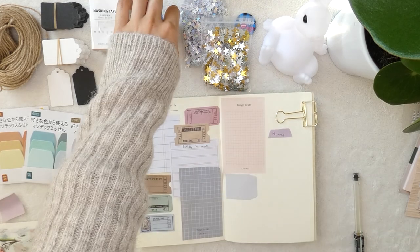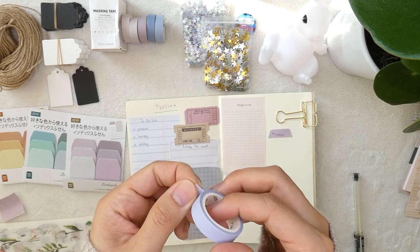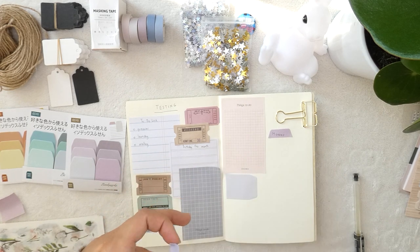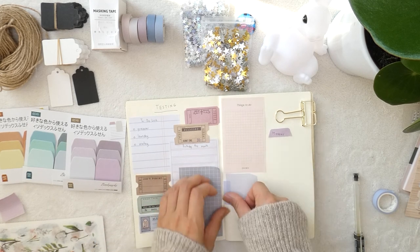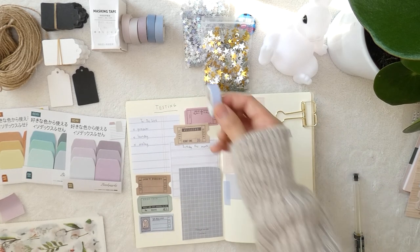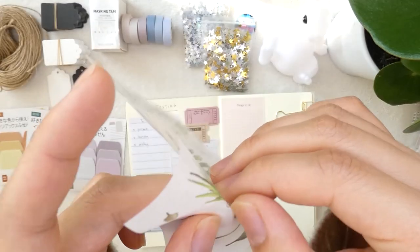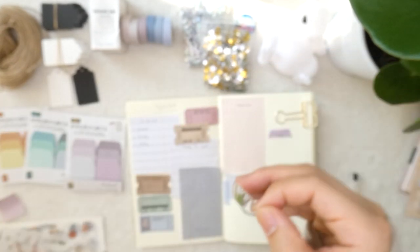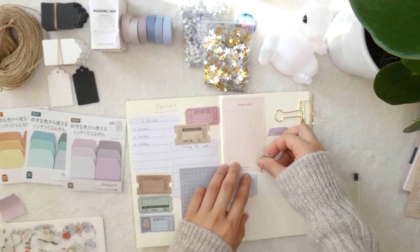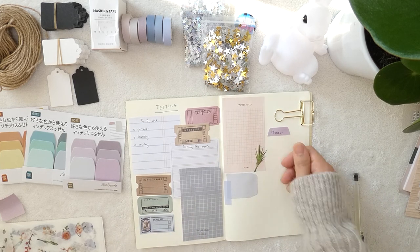So now I want to try the masking tape. I take the light blue. I quite like this size of tape. They are slimmer than the normal one. Okay. I think that it will look good here. Perfect. So I'm going to put a sticker. Put it here maybe. Oh wow, it looks so nice. I like the texture.